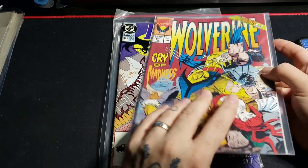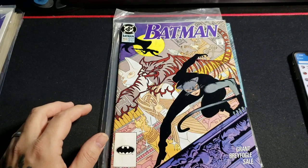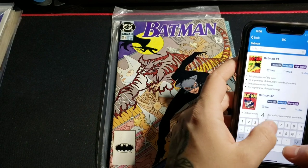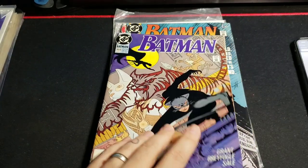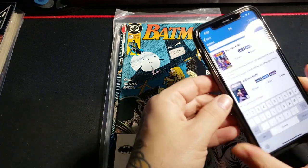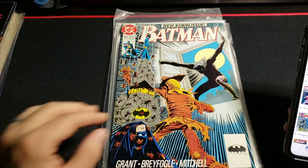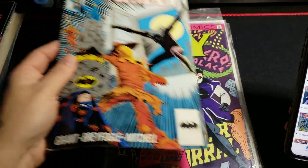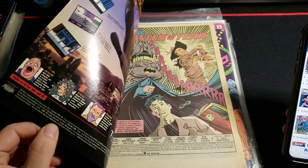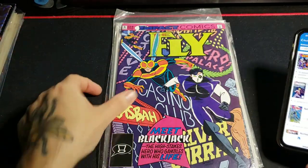Wolverine 51. Batman 460. I'm sure that's nothing, but I'm just gonna look. Batman 460. Nope, that's nothing. Batman 458, just for fun. I don't know much of the Batman stuff from that era, so no, nothing there. Another 457, not bagged. This one looks a bit rough. Let's see, is it a second print? Yes, this is second printing. So I guess the other one was also a second print.